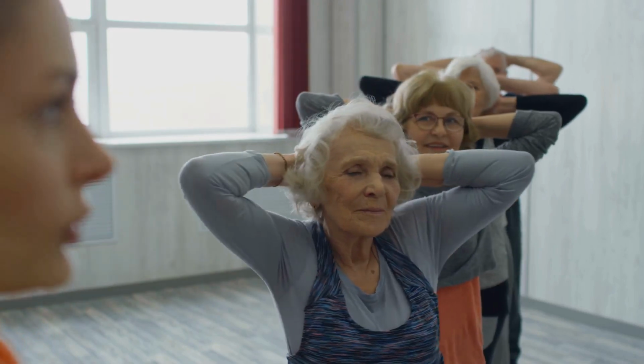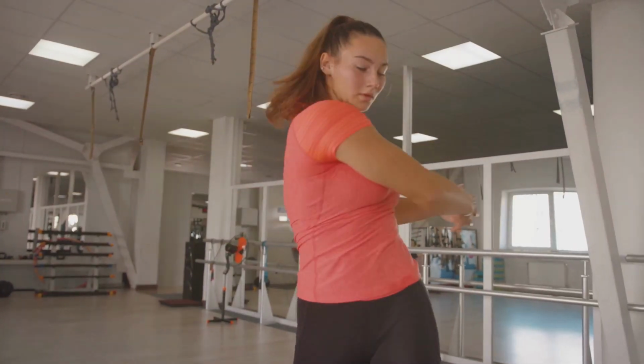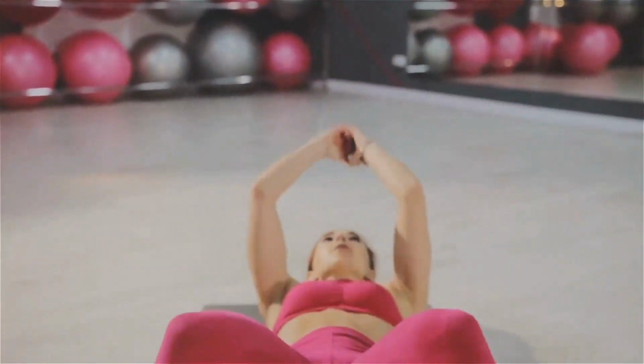Now clasp your hands together in front of you and swing them to the right and then to the left. That's 1 rep. Aim for 3 sets of 20 reps each, taking a breather between each set.